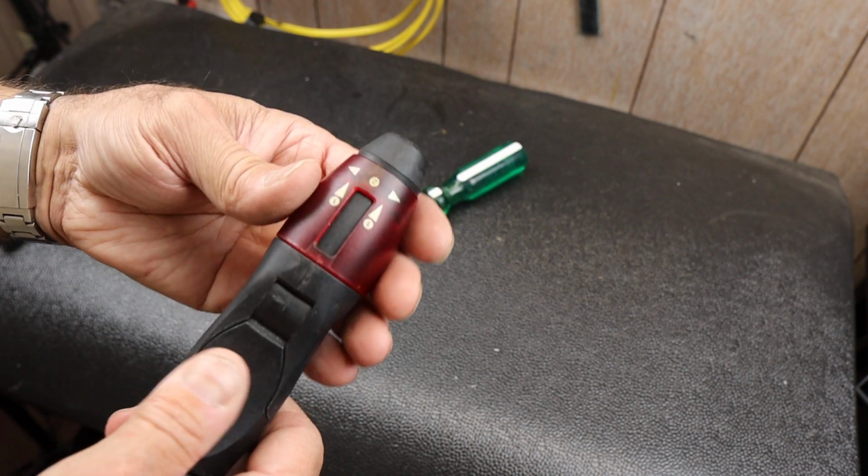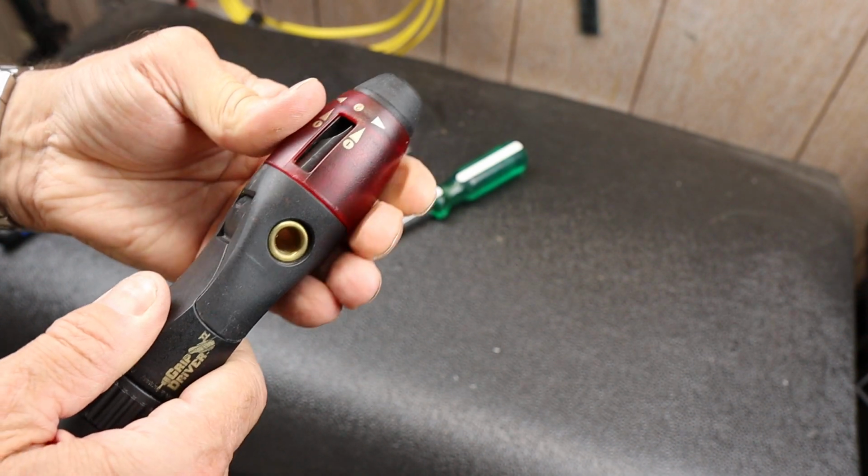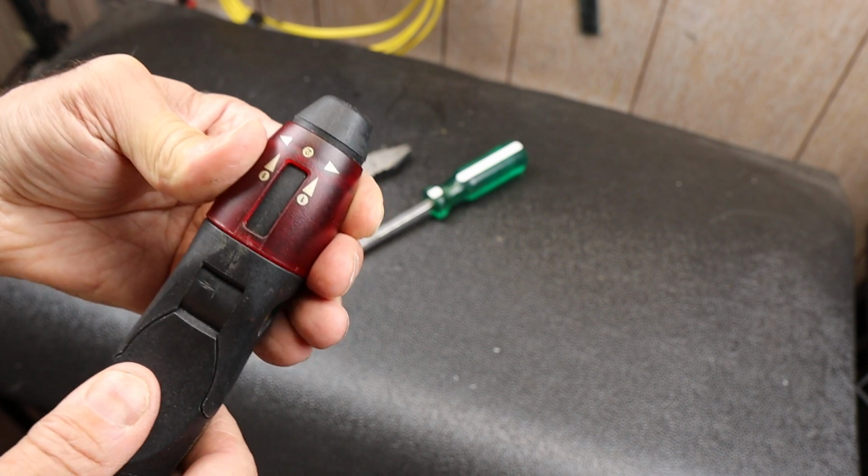I mean, look at this. Also, this lightly translucent bit holder. You lift up to free it up, and it spins. Every other one is a block.